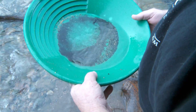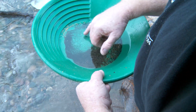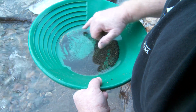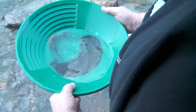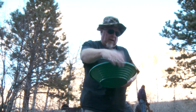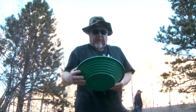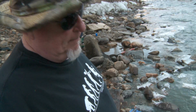Hope you can see that pretty well. We're starting to lose our sunlight here, but that's glittering beautifully. Look at that piece right there. Man, that is some nice looking stuff. So I'd say we have maybe a quarter of a gram or something there, just getting out under that one rock. So yeah, man, that's pretty darn impressive to find something like that. I'm telling you, this is when you're going to find the best gold, is the wintertime. I guarantee it.